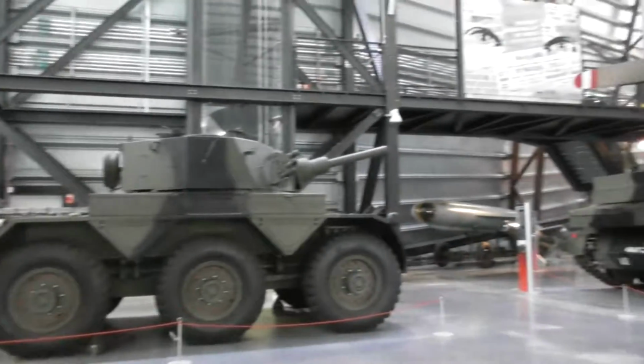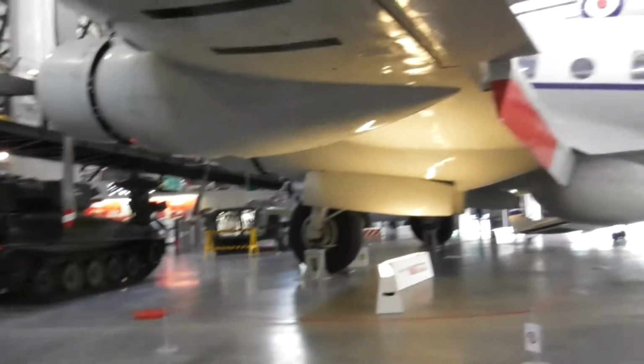It's a funny tank, it's like the baby version of the daddy. So yeah, funny that.